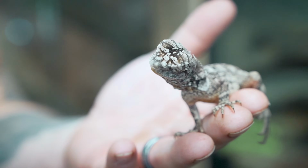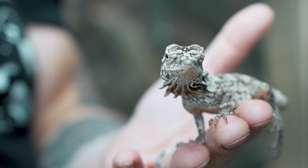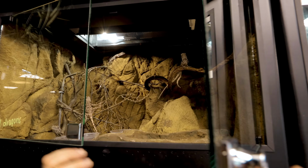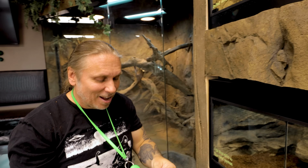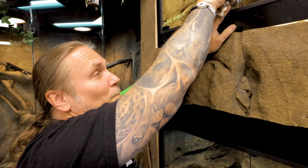Of course, we have our baby frill dragons here that are so cute, and I like them because they're in this enclosure. You can see right up here, they hang out on the branches and everything like that, so it's kind of cool because it is a tall enclosure, and because it's tall, it's not exactly the best for animals that might be on the ground, but for arboreal animals, it's absolutely incredible.